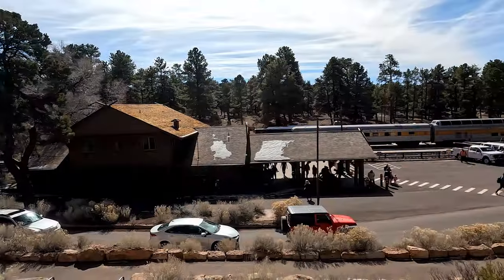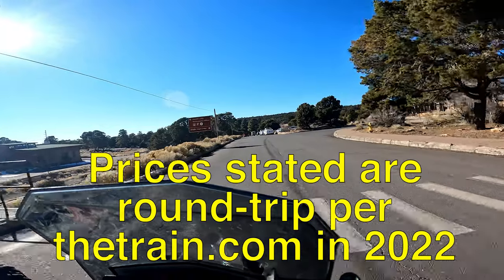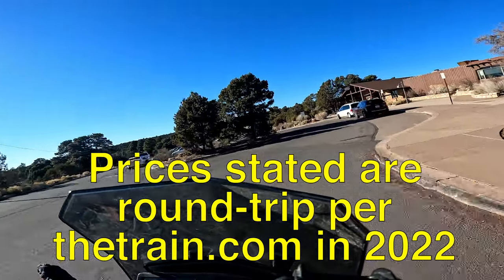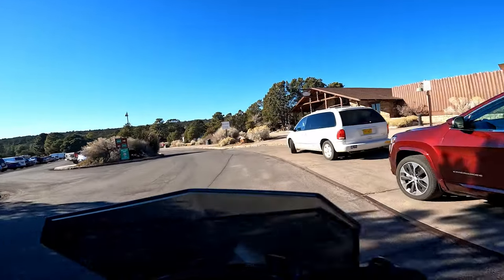The train runs from Williams up to the Grand Canyon daily. Tickets range from $67 for a basic Pullman class ticket to $160 for a first class ticket, clear up to $226 for luxury dome or parlor tickets round trip.